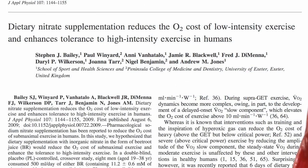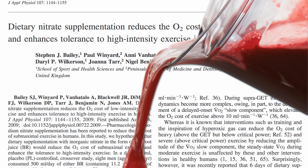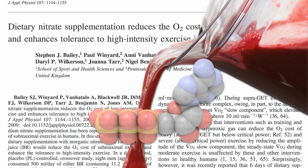What could possibly be in beet juice to so revolutionize the field of sports physiology? First, a quick biochemistry breather. Our body uses oxygen to create ATP, the energy currency of our bodies. Every time we think, every time we blink, every time we flex a muscle, we use up ATP, which has to be replenished by breathing more oxygen, or we die.